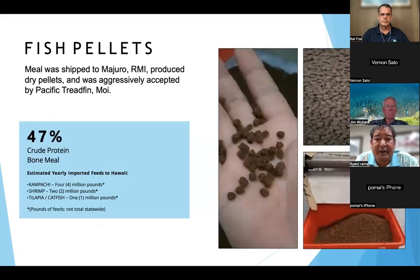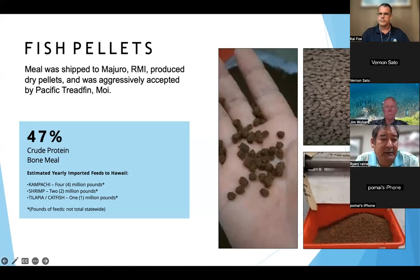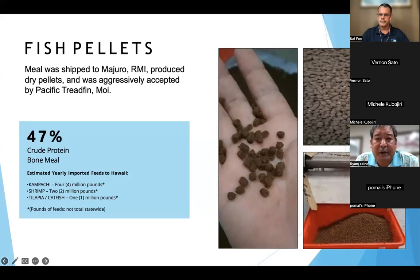These are the pellets that we made from the extruder. It was shipped to the Marshall Islands, and we've tested our feed. This is the bone meal that we got from Island Commodities. We shipped a couple bags from Honolulu to the Marshall Islands, ran it through the machine, and we were able to produce a good pellet. We analyzed the pellet. We got 47% protein from the bone meal.